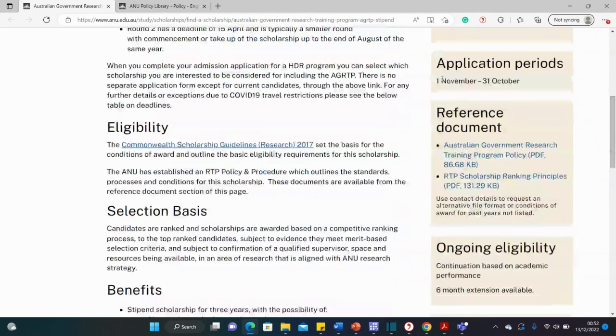So here you see the application period, 1st of November to 31st of December. You might not understand this because October comes before November, right? But it means 1st of October of one year till the 31st of October of the other year. So now we're in December, for instance, so it's open, and they'll keep considering students for the scholarship until the end of October next year.